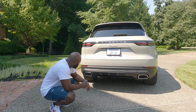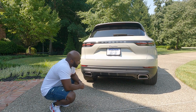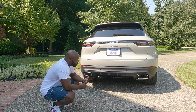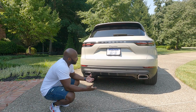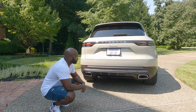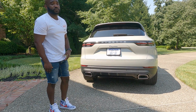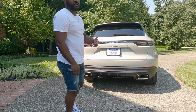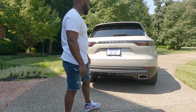Another thing that I want to touch on really quickly is I like the rectangular tailpipes that this Cayenne has on it, and it really continues that wide look, and it just adds to that sport appeal and that luxury look that this car is going to offer you. Additionally, this car also has a powered lift gate, so I'm going to demonstrate how to open that, and then from there we'll talk a little bit about the trunk and the space that we have back there.